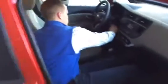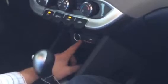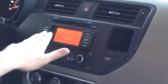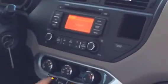And then inside here, nice smooth start. Right, that sounded good. Inside here we've got an auxiliary port. Probably having a hard time seeing it, but it's there. Auxiliary port, USB port, and 2 12-volt outlets. This Rio comes standard with CD, MP3, satellite radio. Here's all your HVAC controls, and a cubby holder here.